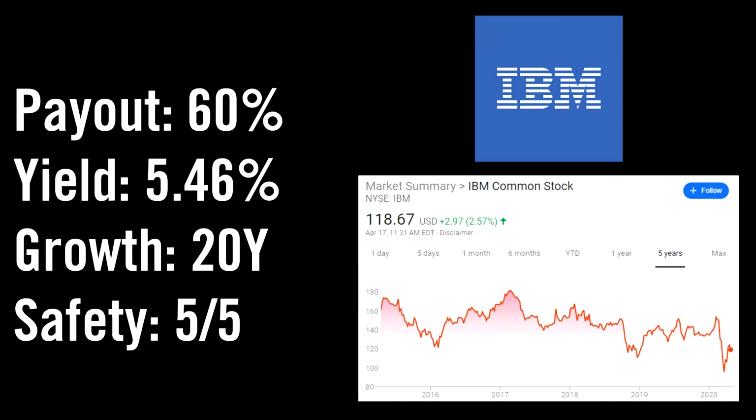In terms of their dividend yield, it is at 5.46%, which is very appealing, and their dividend growth streak is currently at 20 years. So in just a few short years, IBM will be joining the list of dividend aristocrats, assuming nothing happens with that dividend, and based on the company and where they are at right now and the types of technologies they're involved with, I wouldn't expect them to be having any trouble in the future.